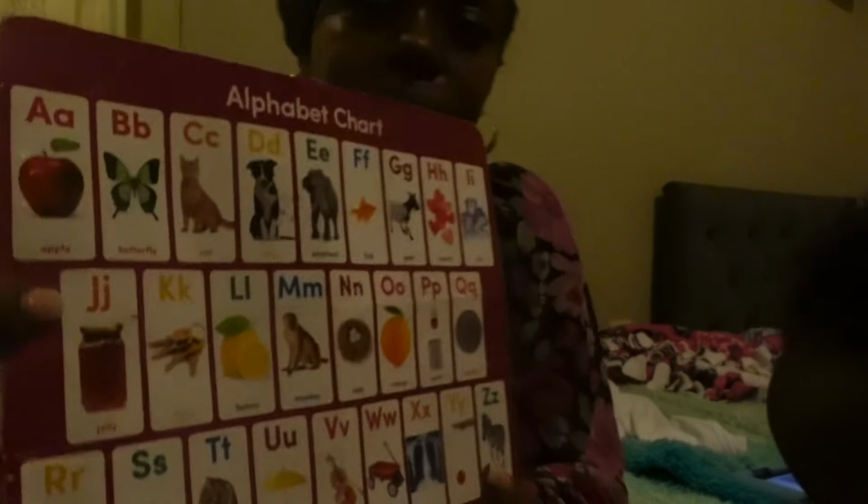What's this one? This one right here. That is... Look at it. Say J. J. So what letter is it? I know. It's J. Okay. What's this one? I know. It's what? That is something. L. L.